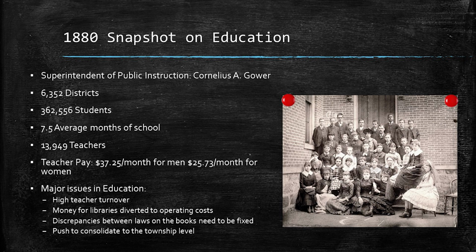And then there was a big to-do about discrepancies between the laws on the books. A lot of laws had been passed, and some of them didn't quite say the same things as other ones did. So there was a big push from the Superintendent of Public Instruction to take a look at all these laws and try to make a more cohesive school code.